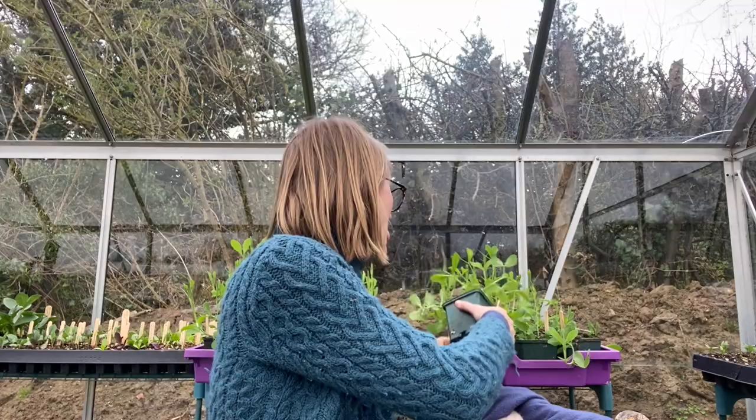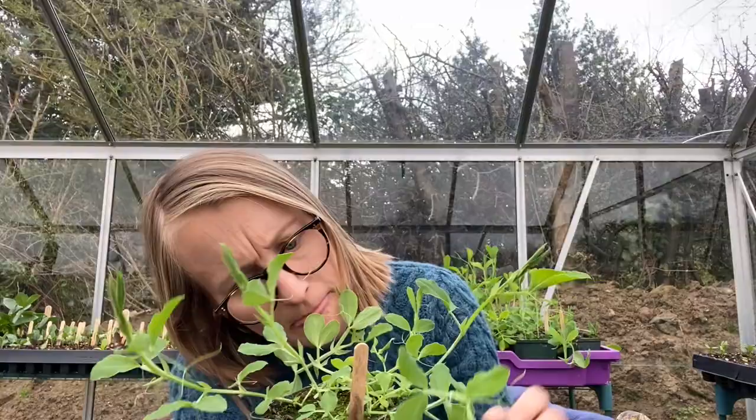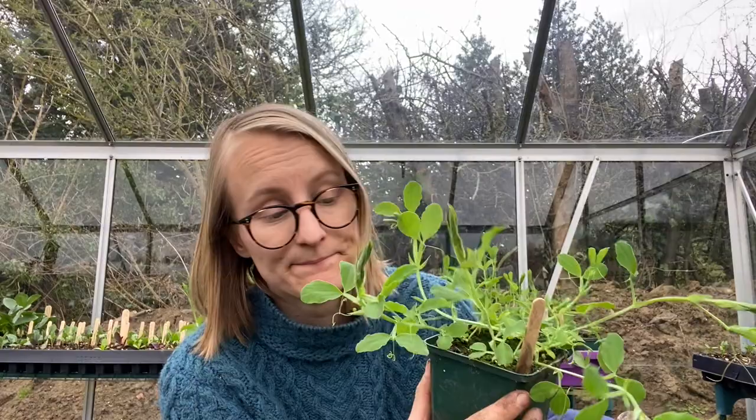Something else that needs to go out. So these are my autumn sown sweet peas. They are now starting to flop and cling to each other and they really need to go. This is a color mix, just a pinky white mix of pastels. And I've already cut them back in midwinter. I could do it again and get even more plants. So that's one option, or I can plant them out.